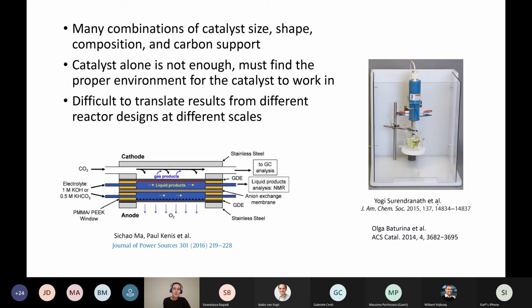And the use of these different reactors and different scales of devices across different labs can really be a challenge when trying to translate results observed under one condition into other conditions. And even at different scales, right? A small reactor will have very different mass transport than a larger reactor would. And so I think that's one of the issues that we've definitely run into, is that there can be very promising results, but getting that to work in our reactor is not guaranteed.